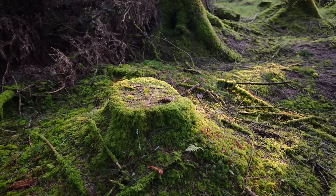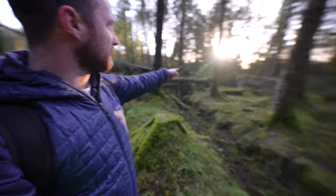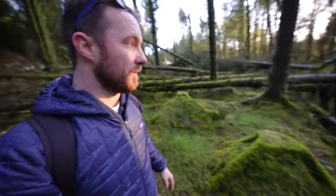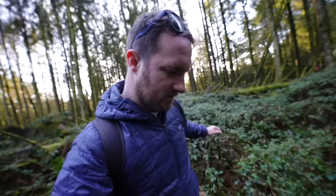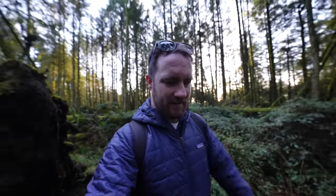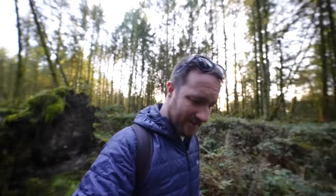But even though these ones here look like they were cut down, that one there has been blown over because all the roots are up. If it was a windy day today, I would be like, yeah, I'm not going in there. The last thing I want is a tree to fall and hit me on the head. This was pleasant. I think I've exhausted that. Might head back to the van for a non-alcoholic beer.